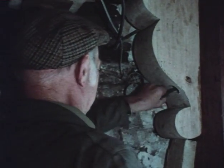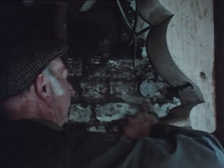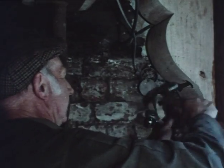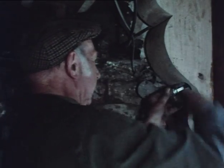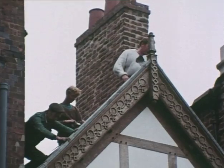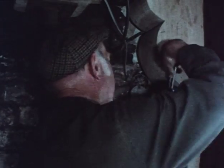Certainly we've been lucky on St. Michael's Rectory in being able to find craftsmen who could carry out this sort of work, and the results speak for themselves in a way, in that here we have a timber frame building reinstated as a timber frame building and built largely in the traditional forms that this would have been built in the Middle Ages.